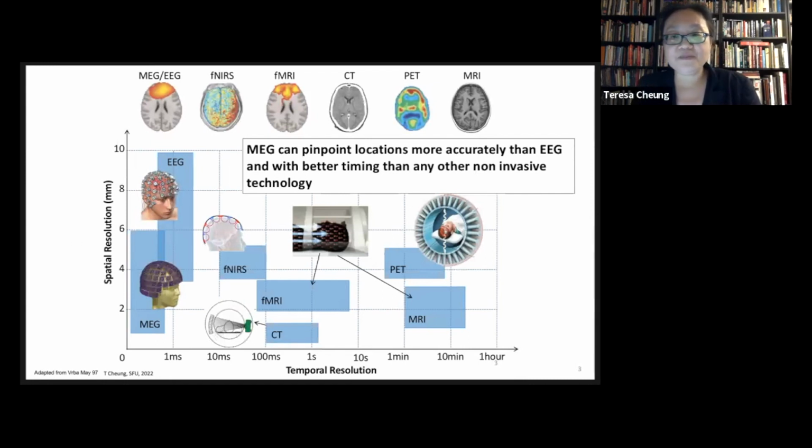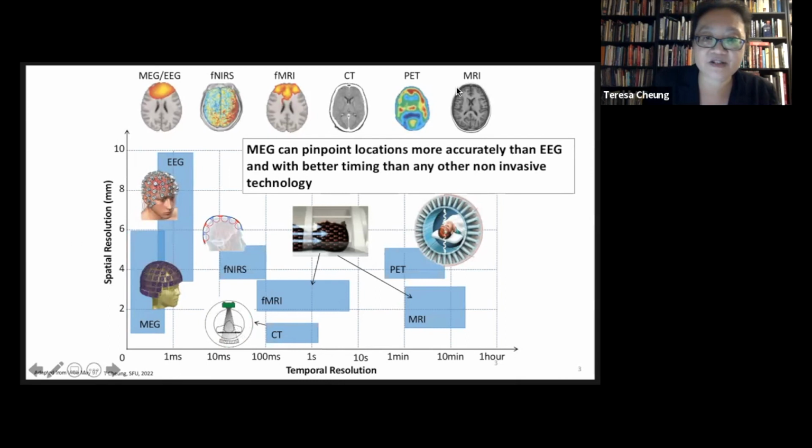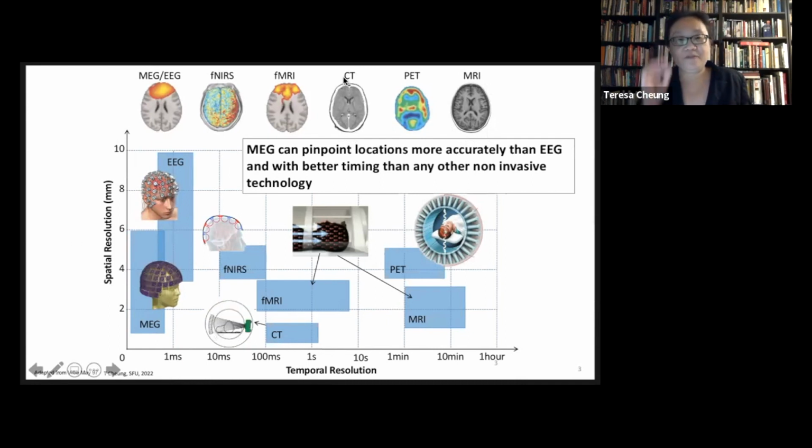You're probably familiar with MRI and CT, which measure brain structure. So here's an example of an MRI scan, which you may be familiar with. And here is an example of a CT scan, which you may be familiar with. Equally important, however, is to be able to measure brain function.